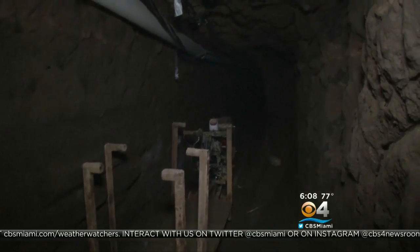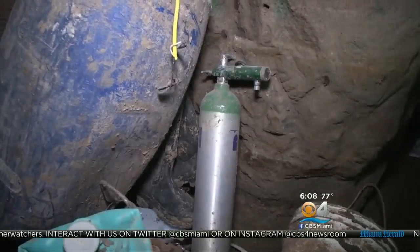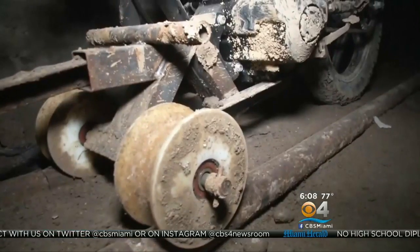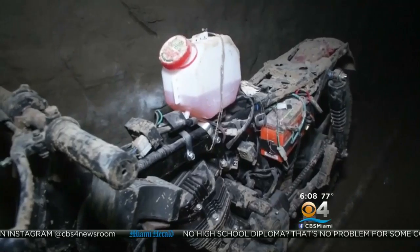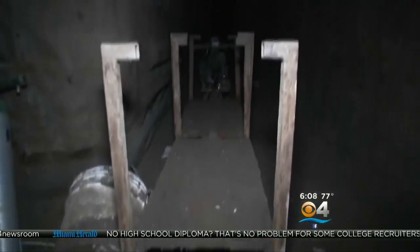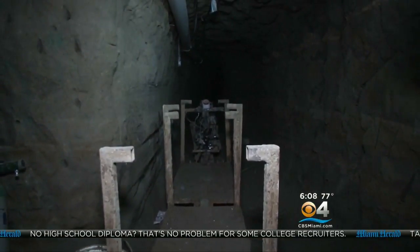It was in that shower that authorities later found a hole leading to a tunnel. And this morning, we're also getting a look inside that tunnel. Found in there were things like oxygen tanks and batteries. And there was also a modified motorcycle and two carts, either of which he may have used to travel down the steel rails of the mile-long tunnel. The tunnel ultimately led to a half-built home in a rural area.